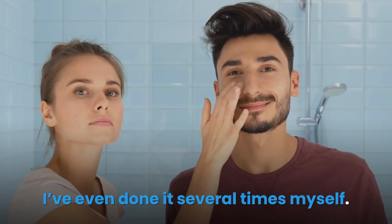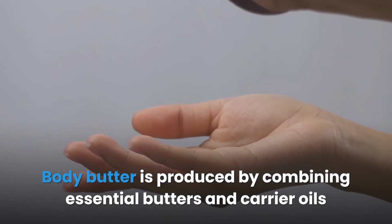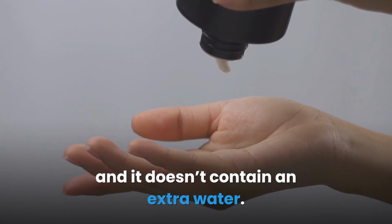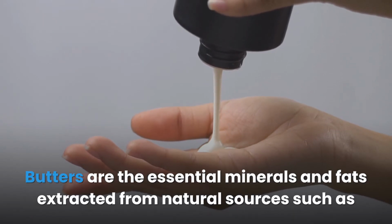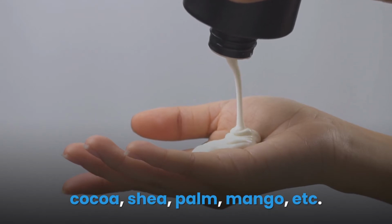I've even done it several times myself. What is body butter? Body butter is produced by combining essential butters and carrier oils, and it doesn't contain any extra water. Butters are the essential minerals and fats extracted from natural sources such as cocoa, shea, palm, mango, etc.